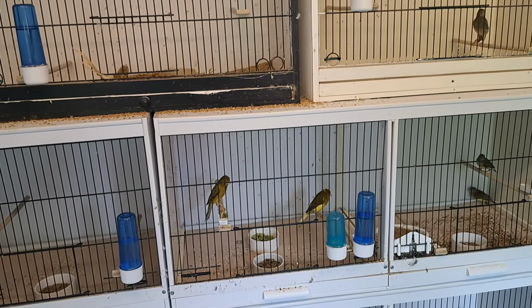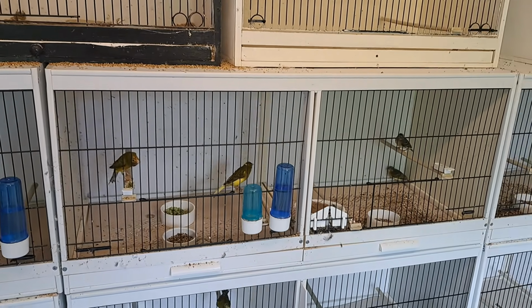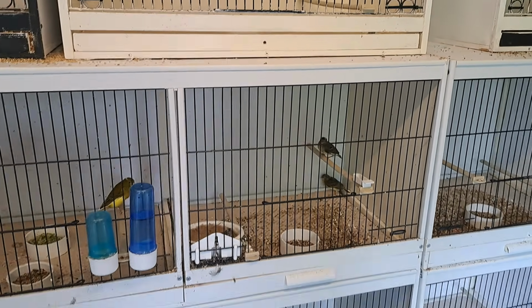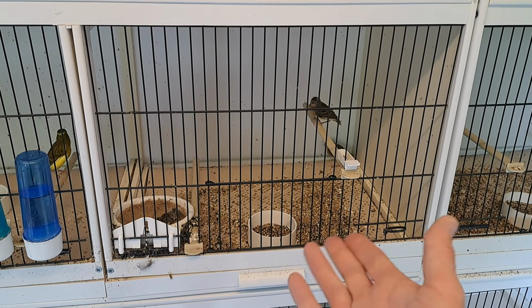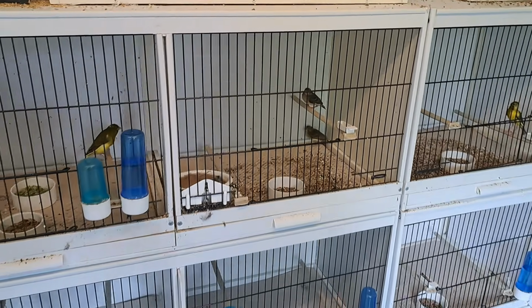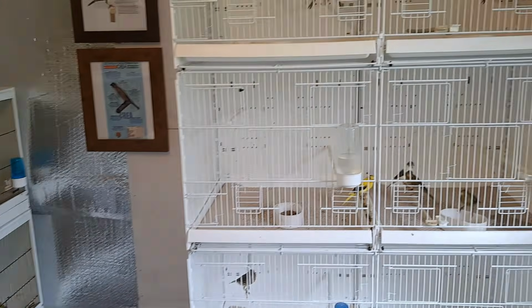But yeah, all cleaned out. Fresh water, fresh seed, clean seed pots, clean water bowls. The only one I didn't clean out was this side, which is where the chicks are, because they jumped out and I didn't want to disturb them anymore and make them crash around the cage.